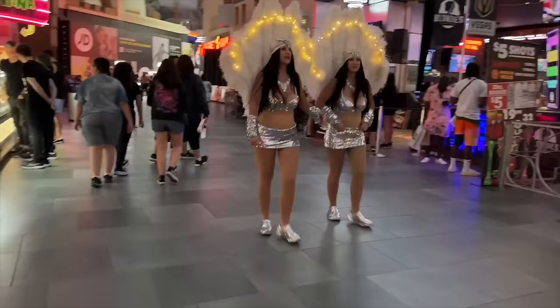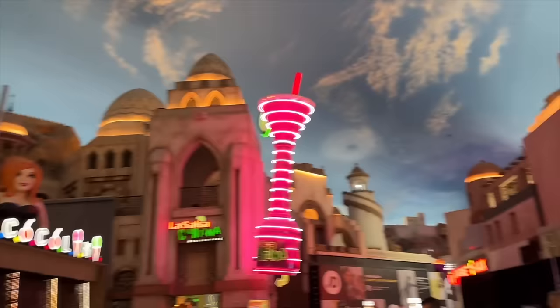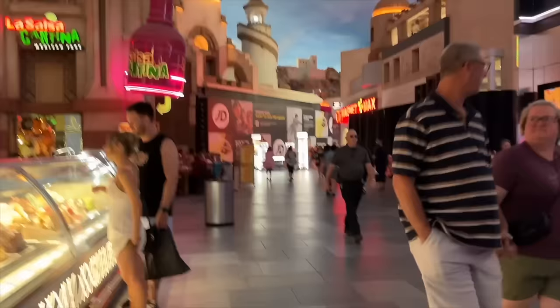Y'all, this hotel is real nice where we're walking into. We just walking around at this point. We really not doing too much. We want to wait till my cousin and my daughter be around us. But this hotel is nice.